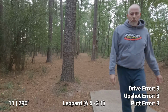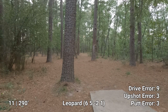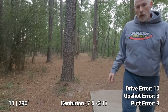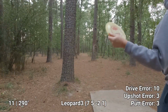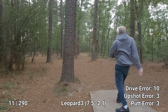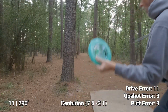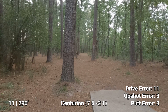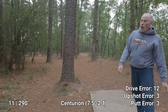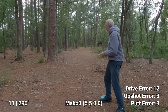You're going to start noticing a pattern here in hole 11 pretty quick. I'm throwing essentially all my leopards and leopard 3s. Centurions are the same mold as the leopard 3. And all these drives are in error as I keep essentially doing the same thing. Even though I'm trying to correct a little bit more, I'm still ending up with the same flight path. Releasing a tiny bit too early and then hitting a tree. And after the 4th tree hit, I said that was enough. And I went ahead and decided to throw from here.